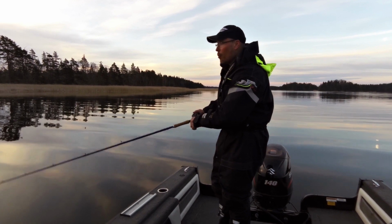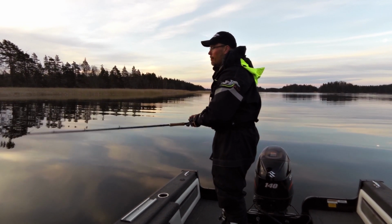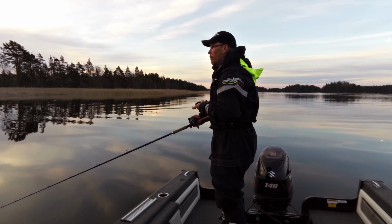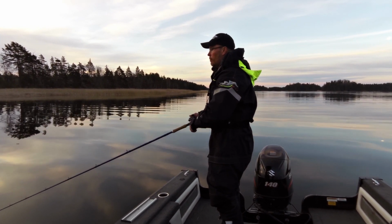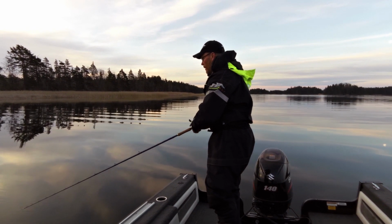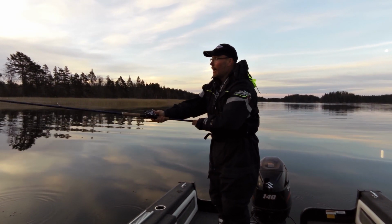Good morning. It's early morning in the beginning of April. We are fishing Lake Vättern. Lake Vättern is the second biggest lake in Sweden with really big pikes, and it's in the beginning of April, so we are looking for pre-spawners, maybe 20, 30 pounders, 10, 15 kilo fish.